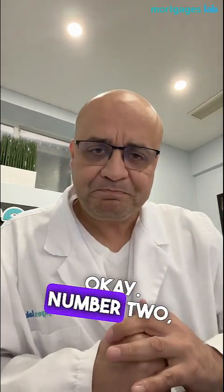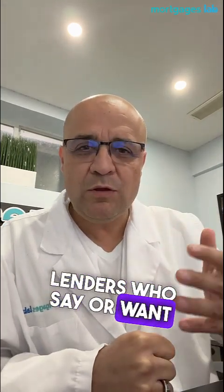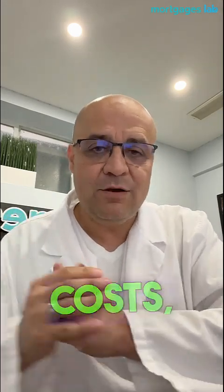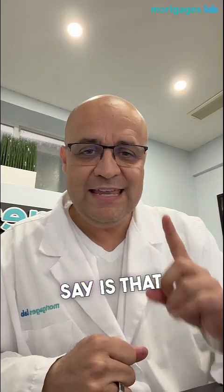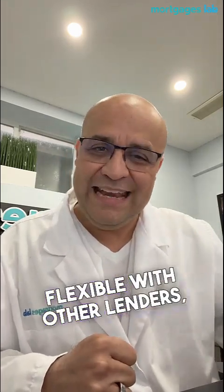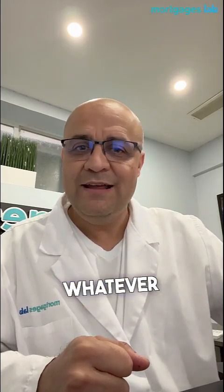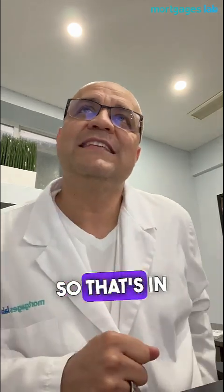Okay. Number two, flexibility. Lenders who want to push for a collateral charge tell the clients that it's very flexible because in the future you can borrow and you don't have to spend on legal costs, which is true. What they fail to say is that it's not more flexible with other lenders, which means that if the client does not qualify for additional funds with that lender, that collateral agreement becomes inflexible, because going to another lender to do a second mortgage or whatever means that they may not allow it. So you have to be careful on that. So that's in terms of flexibility.